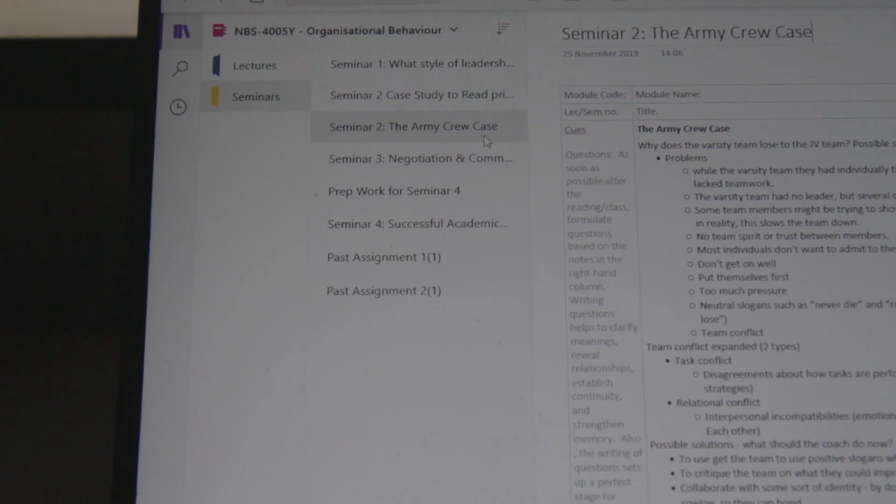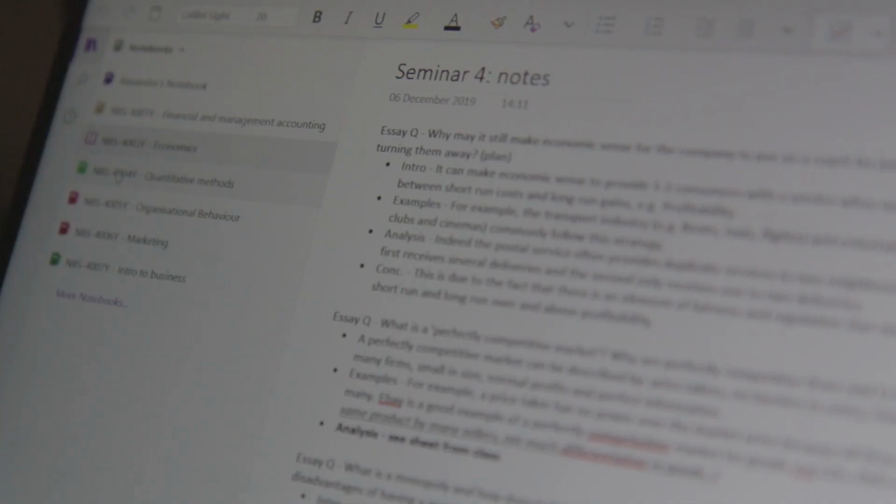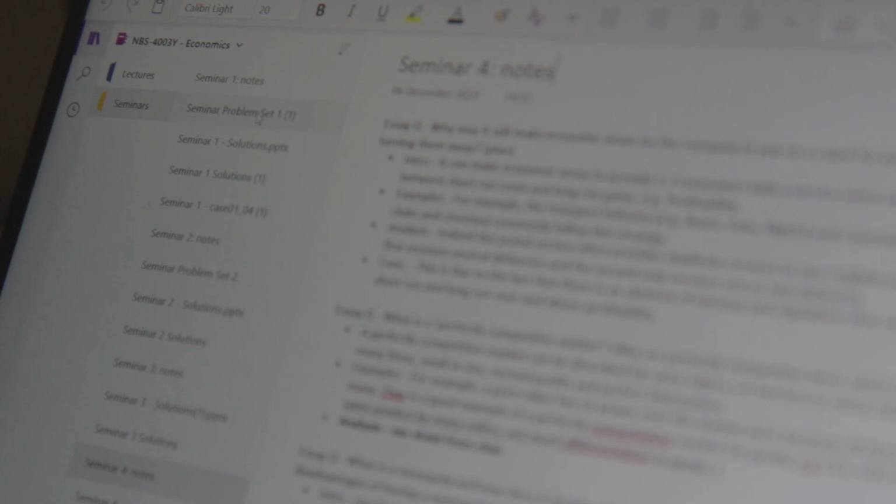You can have printouts on one section, and you can have the notes you've taken next to the slides, and then I can turn that into my own notes if I want to. But essentially, OneNote is just such a good structure to have. So what I've done is I have all the modules in different sections. Then within that, I have lectures and seminars. Then within the lectures and seminars, I have all the different lectures and seminars. But then I have the notes, I have the resources, and I can see it all there.